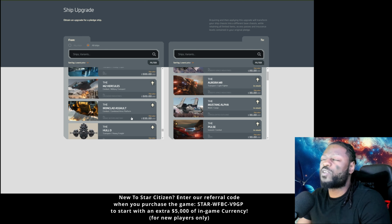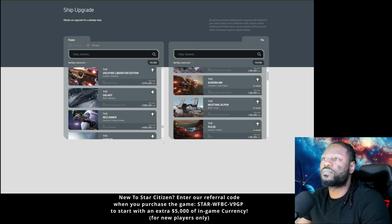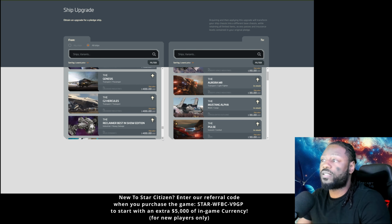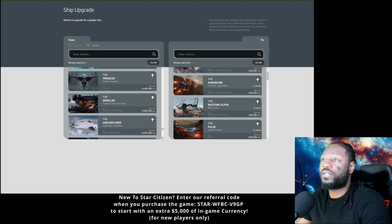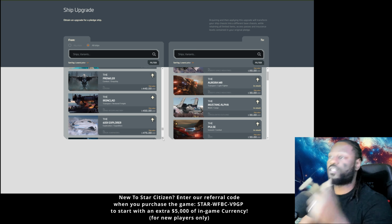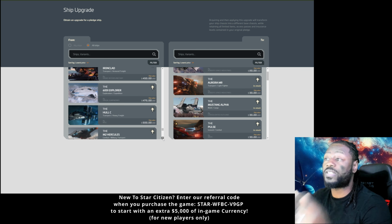I saved 160 on the Galaxy. Oh, went too far down. Let's see. Reclaimer, I saved 160. Genesis, 160. Let's see. Ironclad. This one I saved a lot. I think I saved 200 on this one, like 210 or something, on the Ironclad. I did get rid of another ship to get this one. So, yeah. My Explorer, I saved 215.